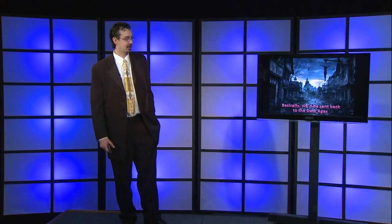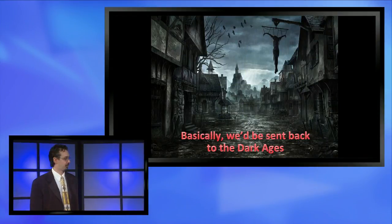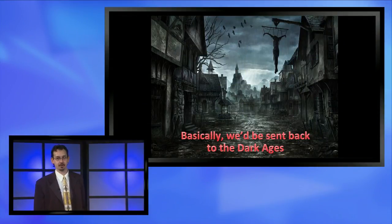More or less, basically, we'd be sent back to the Dark Ages, a time when people ruled by sword. There was no medicine, there was no technology. It was a pretty dark age and dark times.